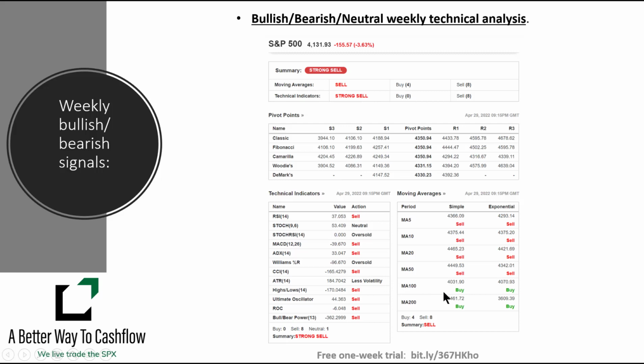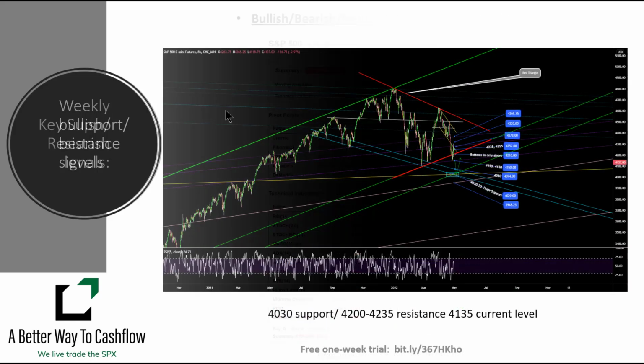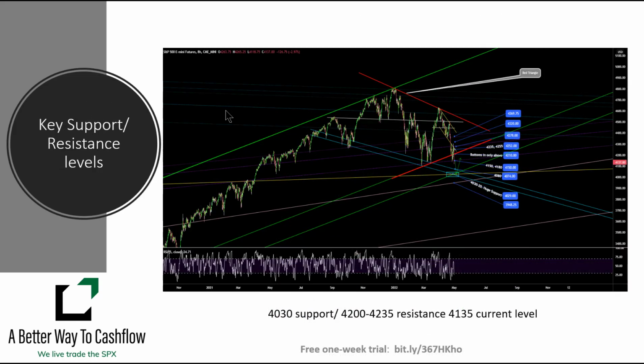You can see that we are still above the 100 and 200 weekly moving average points, but we are below those on the daily numbers. And so we are still in a very bearish mode here. We'll talk about the price action in the marketplace just a little bit.